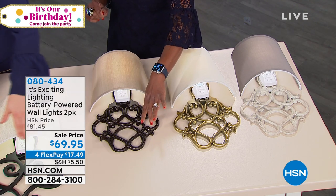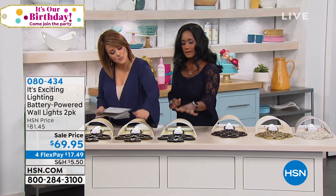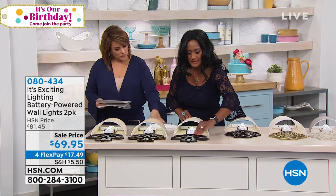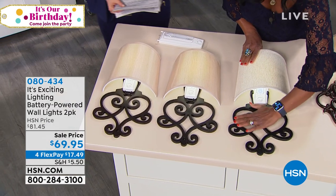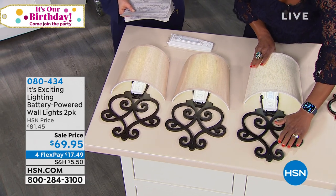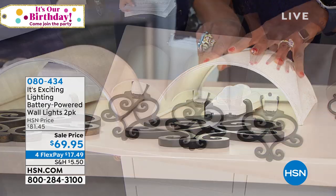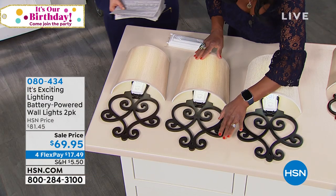And now you're going to get the same scrolling, but this is more of a flat scrolling, flush. You can see when I lift it, it's just completely flat and smooth. I'll show you on the wall. Black with the linen shade. This is just a light linen shade. Then we have the brushed brass.